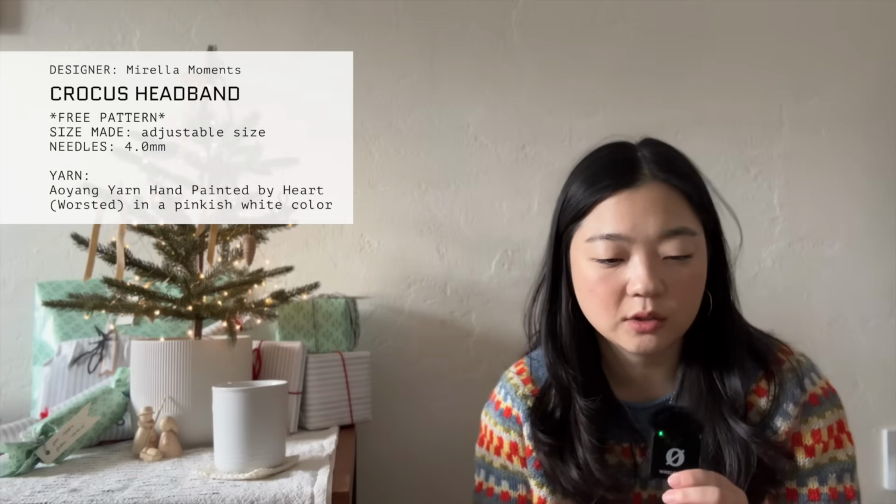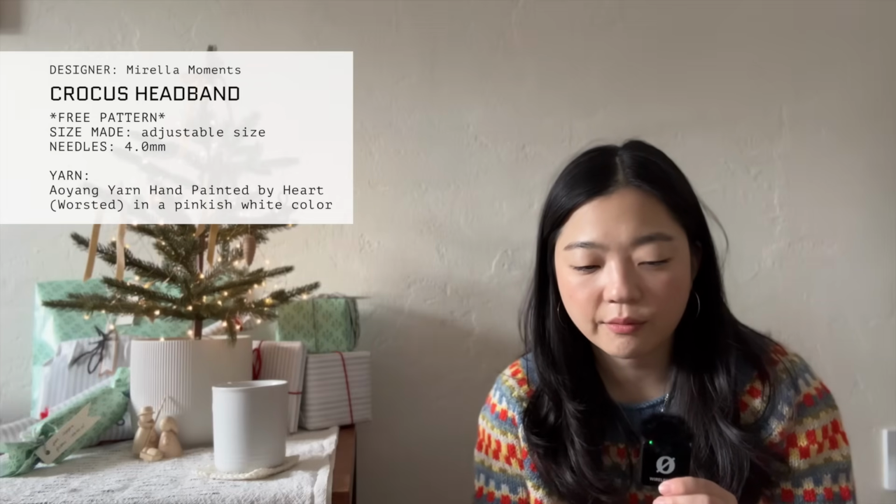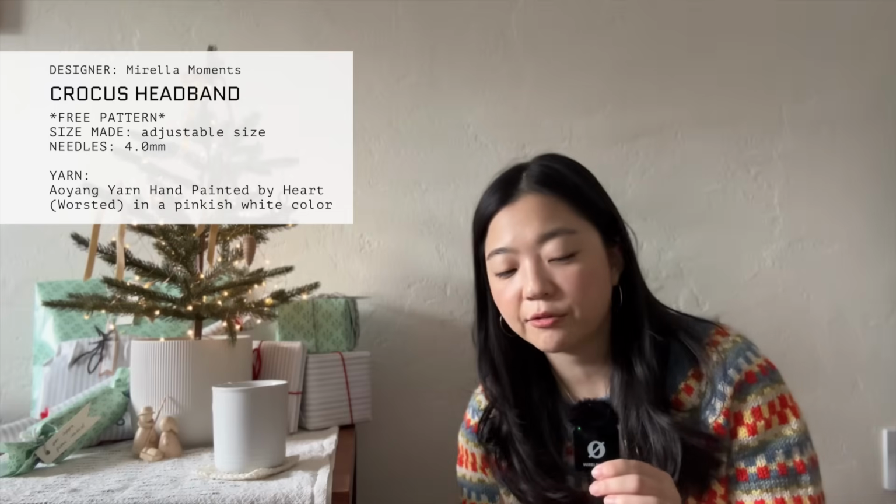And then next up is the Crocus Headband, which is another free pattern. Basically all the gift knits I have for the most part are free patterns or very commonly, easily found patterns. I forget the blog or the designer of this headband, but this designer has a lot of free headband patterns. A lot of them incorporate either lace or cables or a little bit of both into the design, so it makes for a nice intricate but small and easy to finish pattern.